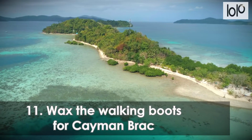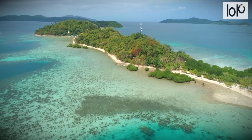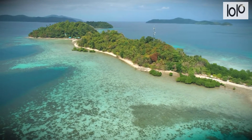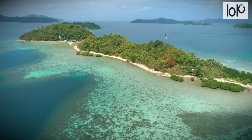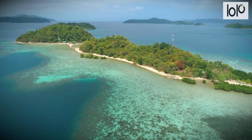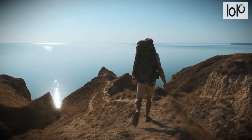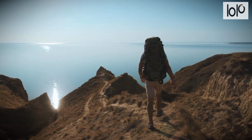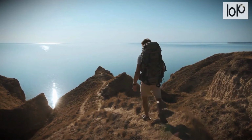Number 11, Wax the Walking Boots for Cayman Brac. Cayman Brac is the furthest flung of the major Cayman Islands and a veritable mecca for hikers and outdoorsy types. Much less developed and less popular than both Little Cayman and Grand Cayman, the narrow sliver of land is famed for its rugged 50-meter-high bluff, rising in craggy stone walls along its coast. Unsurprisingly, the hiking is top-notch.